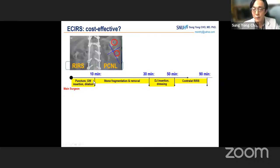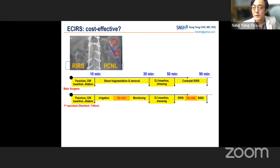This is the timetable. 10 minutes for puncture, sometimes 5 minutes or 15 minutes. It depends on the experience. And stone fragmentation takes about 20 minutes, and a double-J catheter or some ancillary procedure takes 10 or 20 minutes on the contralateral side. If the main surgeon has to do it solely, then the surgical operative time can be shown like this. If the second surgeon is a resident or fellow, sometimes they don't have any role.